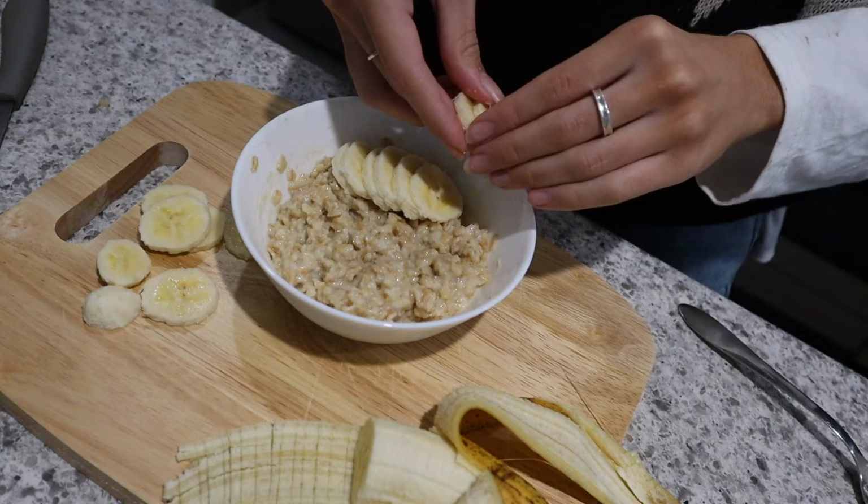Welcome to my kitchen. Today I'm going to be making my oats, which I make every single day. You guys would know if you watch my TikToks. I'm just going to make the traditional oats today. For the toppings, I usually put banana, Greek yogurt, frozen blueberries, and frozen raspberries with peanut butter. Gotta have peanut butter. And then I also put some hemp seeds and just some normal seeds as well for extra crunch.